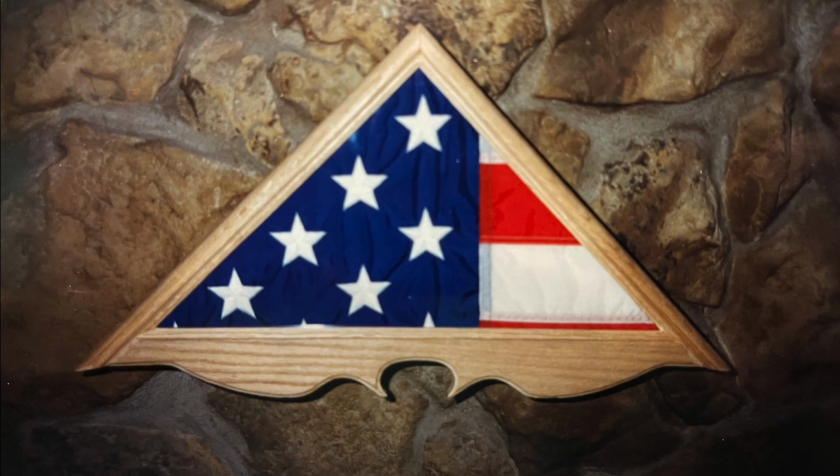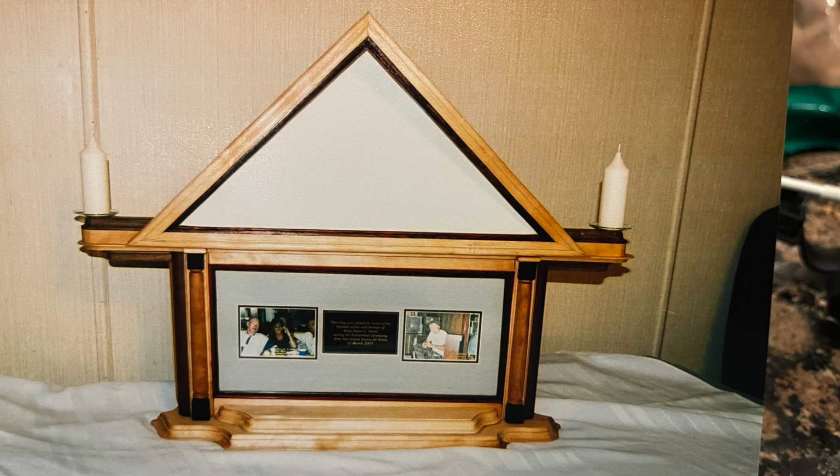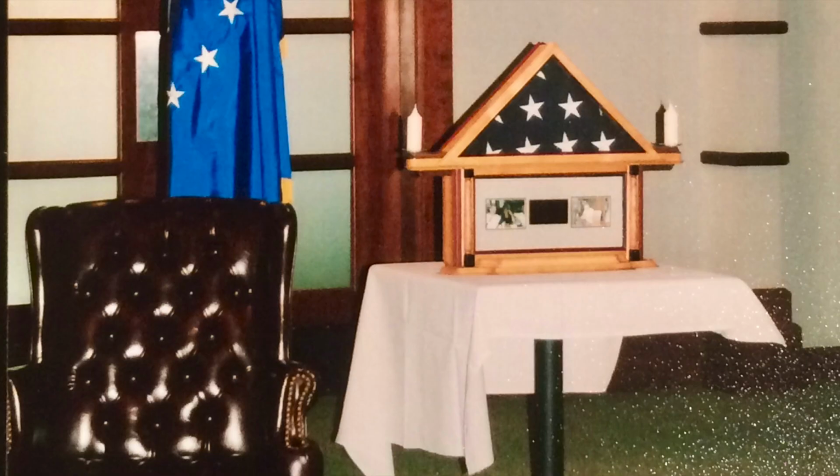This flag, with its unique stars and stripes display, is not according to military tradition. This flag case with its twin candles was designed to honor a brother and sister who passed away too early. The flag was folded by the honor guard during the ceremony. It was rushed backstage, where I installed it and unveiled it in the closing of the ceremony.